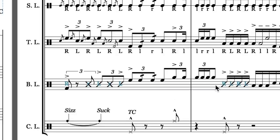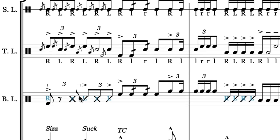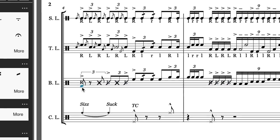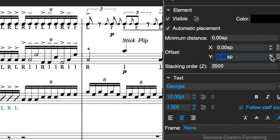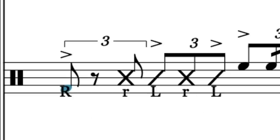The main problem with the freaking sticking is when there is not a dynamic written, it just puts it like up inside of the notes. So the way to fix that is to add a random dynamic, then select only those stickings in this system, bring those down to merge with the dynamic, and then delete the dynamic. That's still kind of screwed up, hold on.